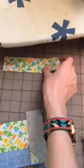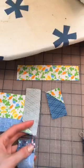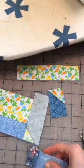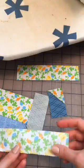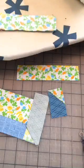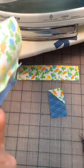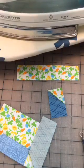All right, let's press these. Oh, let's cut them apart first. Turn the machine off. Okay, so this goes down to the bigger side again. It's kind of puckery a little bit. I'm wondering if my tension is funny again. It looks okay, the tension, so I don't know. We'll keep going.